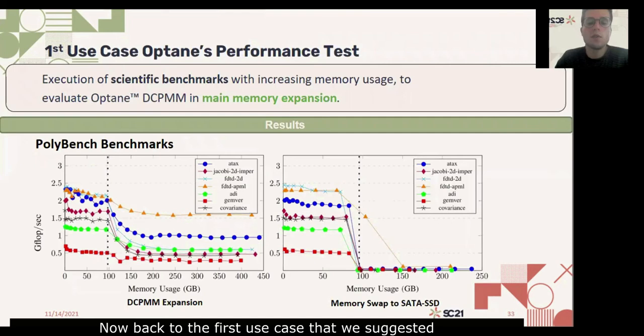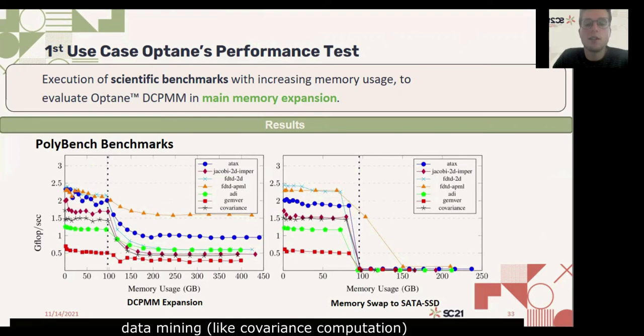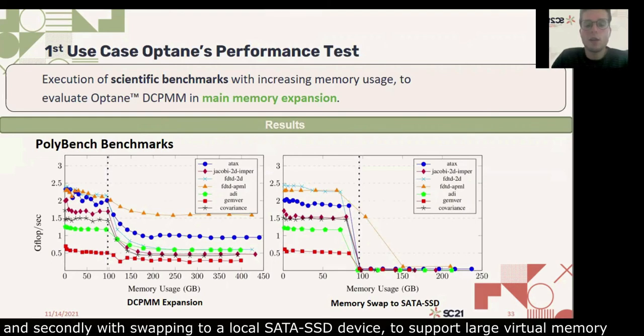Now, back to the first use case that we suggested. For this use case of main memory expansion, we executed some representative benchmarks from the Polybench suite. These calculations are taken from linear algebra, including several kernels and applications, data mining like covariance computation, and stencil computations like the Jacobi kernel. We executed the computations twice. Firstly, with Optane in memory mode to expand main memory, and secondly, with swapping to a local SATA SSD device to support large virtual memory.